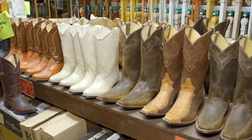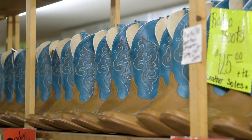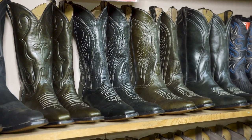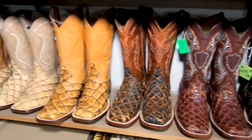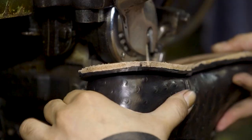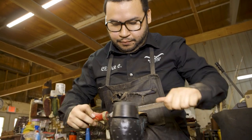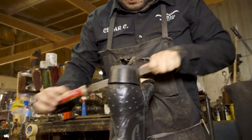Jason tells us that not only do they sell boots, but they can customize whatever you like on your boot. They have every type of boot you can ask for, from square toe, ostrich, snake, crocodile, to even fish. And they do repairs. Jason and Raphael say it's the care and love that they put into the boot that is unmatched.